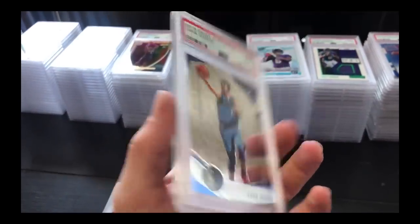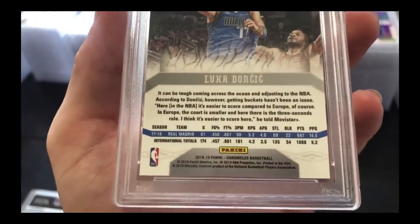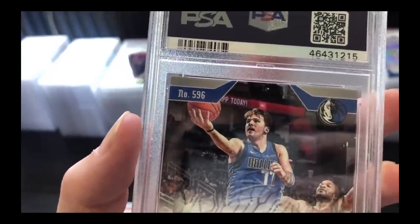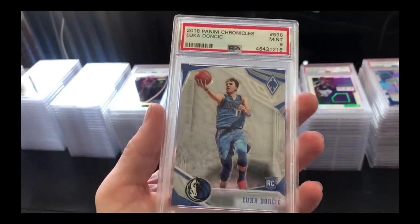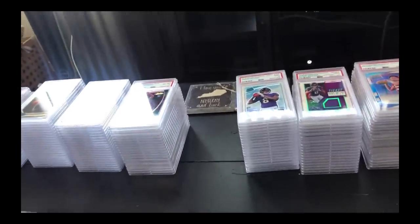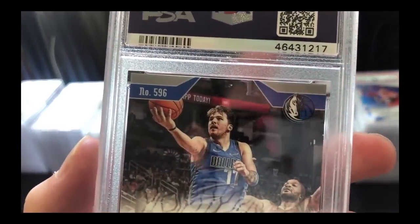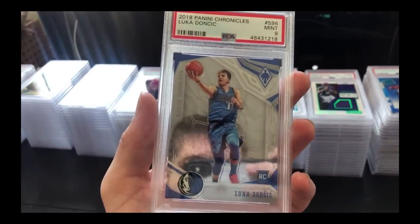This is interesting. Very, very interesting. I think this is the only one that has a little bit of a nick on a corner. The rest of these guys, really, really clean. I don't know what constitutes a gem mint card anymore. This is just making me question the universe, why we're here, what is the purpose of life.